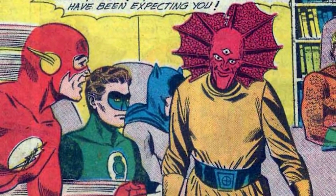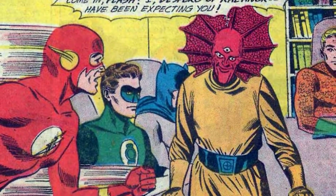Not only has his look completely changed, but his whole deal is pretty much changed as well. When we first met Despero, he was a villain who was all about mind control and playing lots of chess, not known for his physical prowess.